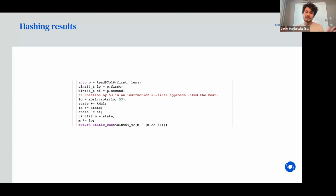We allowed AlphaDev to sweep through all different numbers. And something interesting is that it was always coming up with either 53 or 11, which are kind of the complement of 64. And this value seems to be really good at mixing the low and high bits. We don't have a theoretical answer why it's actually really good. We have a little bit of intuition, but it's something that the AlphaDev agent was able to discover on its own. And these types of discoveries are quite hard to come up with if you're trying to optimize manually.